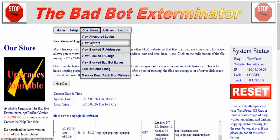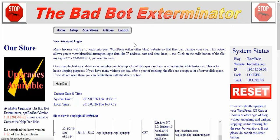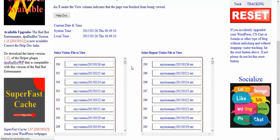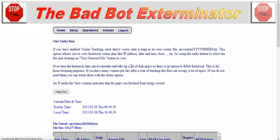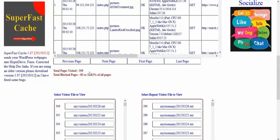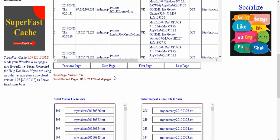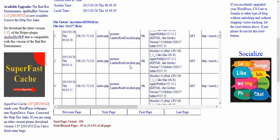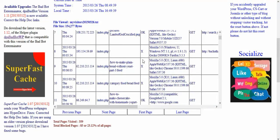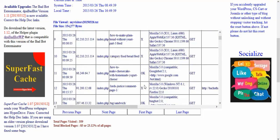Now let's look at visitors. Today, so far I have 359 visitors and 83 have been blocked. That's interesting. You see the OK? That means it showed the page. XXX means these visitors were blocked from viewing the page. Very effective, isn't it?